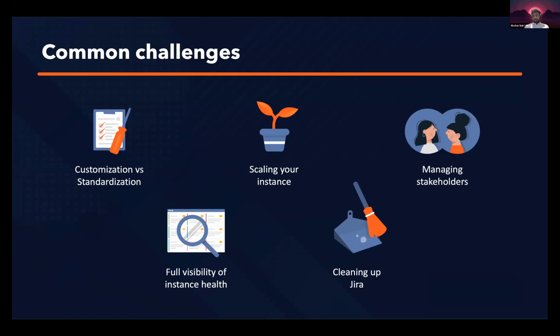To start off with, the first question is customization versus standardization, and which should you choose when creating new configurations? Now, best practice suggests, next slide, please.